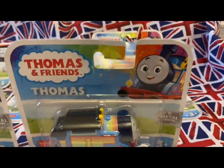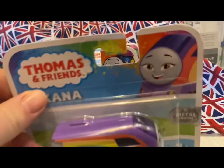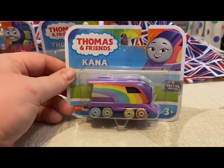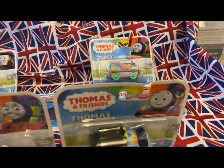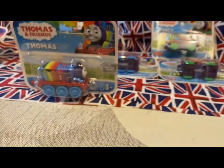Now, I would have done a comparison with Percy, but unfortunately, we've got Kana. So we're very, very different. So let's leave them there. But see, even Thomas finds it funny.